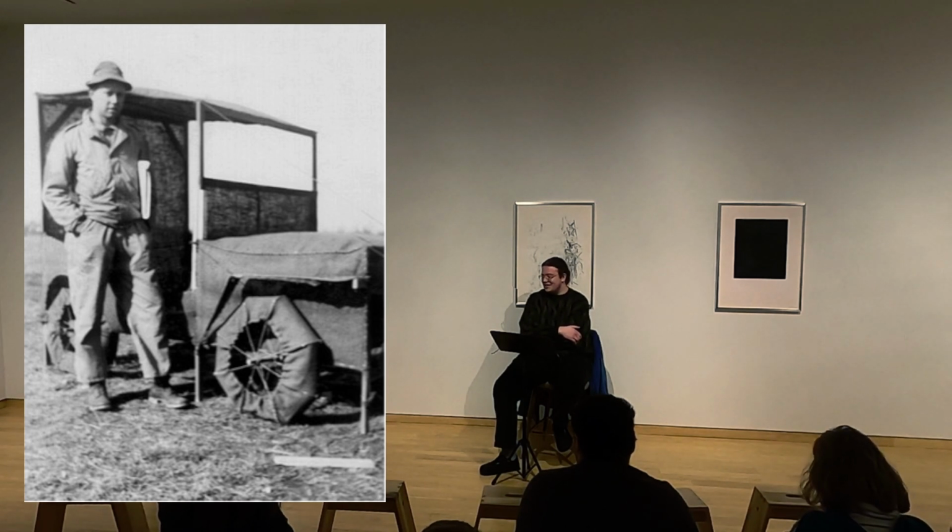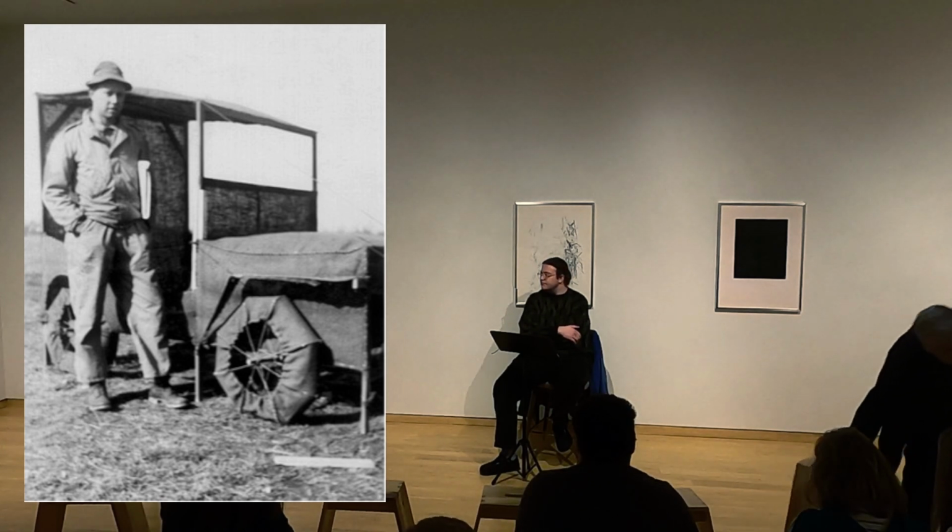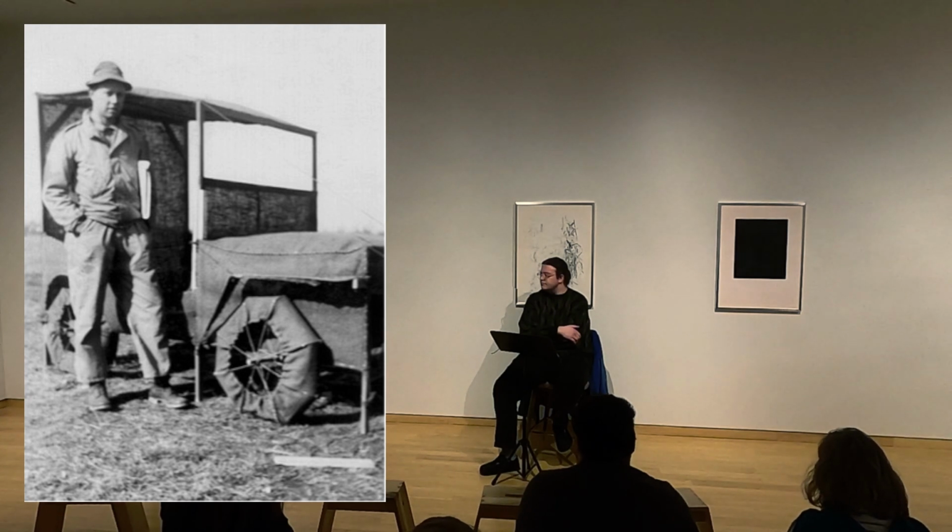And today they are going to help kick off our programming for 2024 by telling us a little bit about this print by Ellsworth Kelly, who was the subject of some of their thesis research, as well as the larger portfolio of which it is a part. So, without further ado, I give you Zach Hunley.